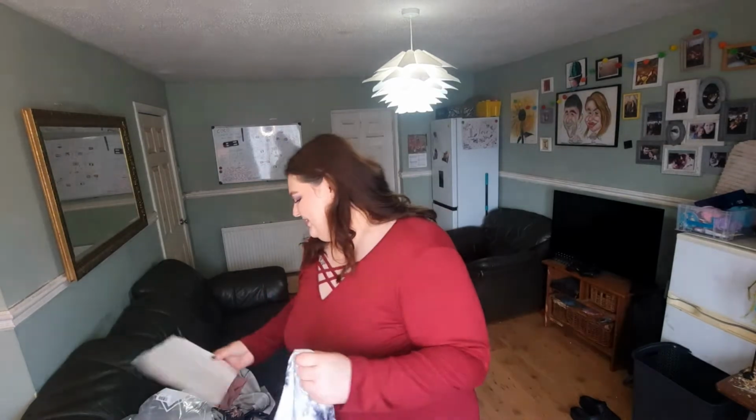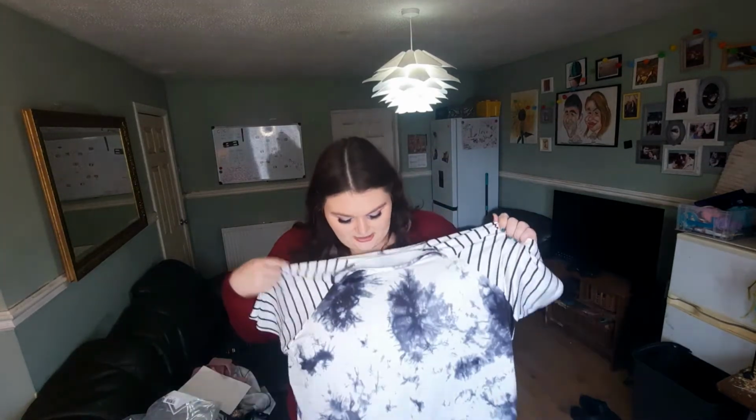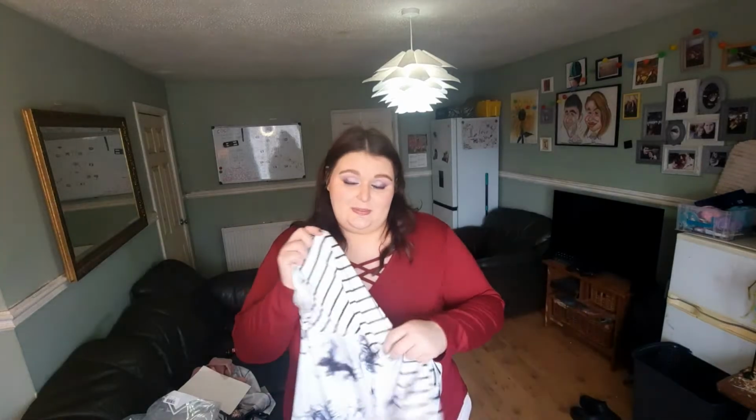Let's try on our next bits. We've got a t-shirt and a skirt left. So let's try on the t-shirt first. This was the other style of pattern they gave. Oh my god, it feels horrible. I don't want to be nasty, but it feels nasty.